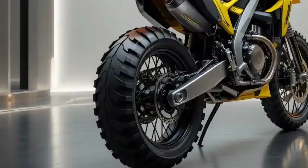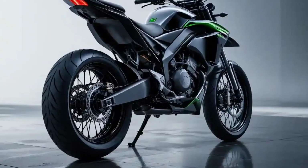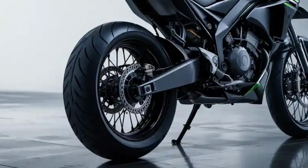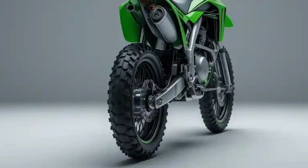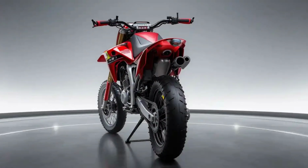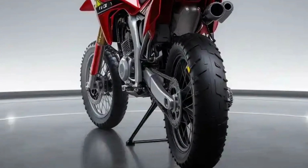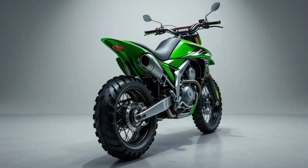Weight-wise, the 2025 KX500 tips the scales at just under 245 pounds wet, making it remarkably light for a machine of this power. The weight savings come from the magnesium cases, revised exhaust system, and the use of lightweight composite materials in the subframe. Combined with the throttle response of a two-stroke and the traction provided by modern Dunlop MX-33 tires, the KX500 delivers an explosive ride that still feels planted and confidence-inspiring.